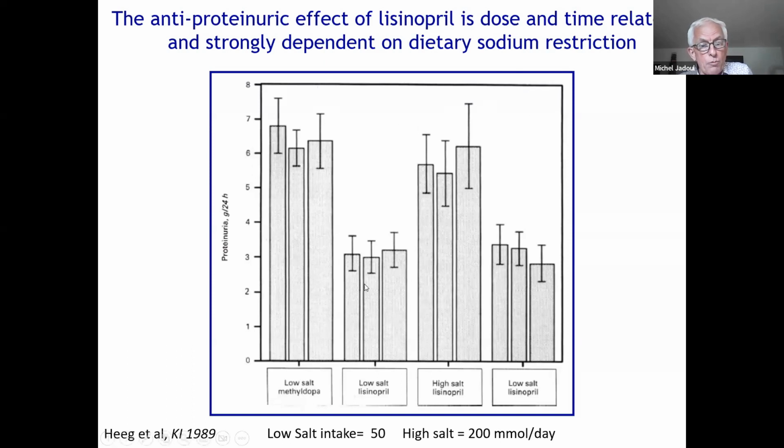What may not be well known is that if you keep the lisinopril, and they did that in that study, but they enriched the salt intake, the proteinuria goes back to the alpha-methyl dopa level. Then they reduced again the salt intake, keeping the lisinopril, and the proteinuria goes again to 3 grams. So 6, 3, 6, 3. What is the difference between this, that, and this? Just one thing, the salt intake.